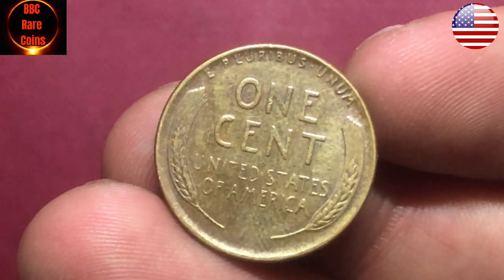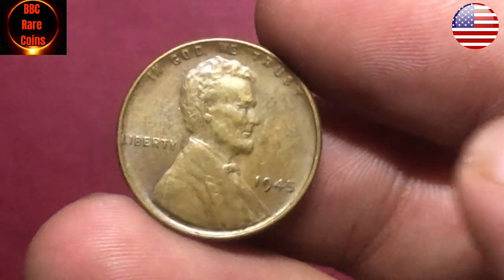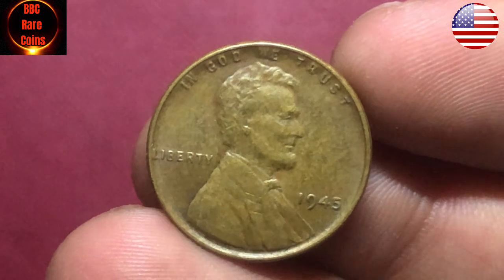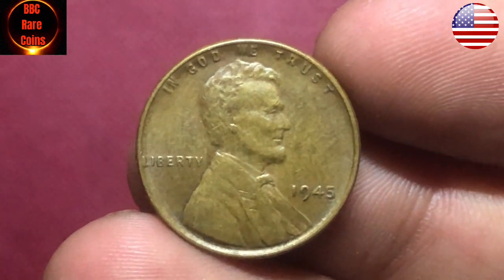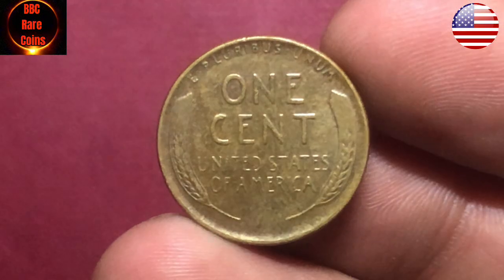In total, over 1 billion wheat pennies were struck that year across three mints: Philadelphia, no mint mark, Denver, D, and San Francisco, S. With such huge numbers, you might think they're all common. But here's the twist, not all pennies are created equal.